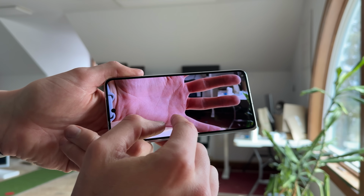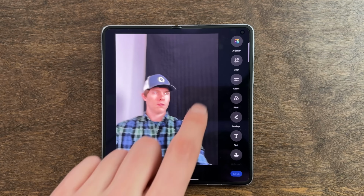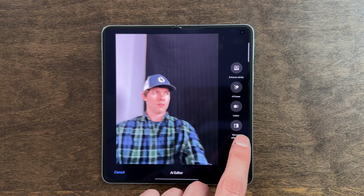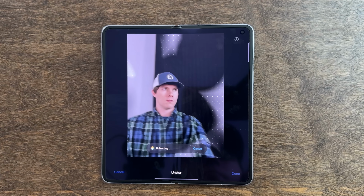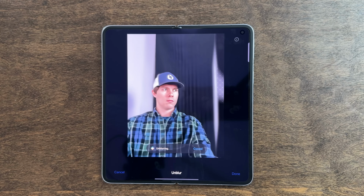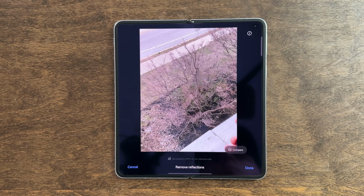OPPO in particular is very proud of their burst shooting abilities to capture sharp images from fast-moving objects, and even after you take the photo, there are a lot of functions on both of these that utilize AI. So looking at OPPO, for example, if we go to any photo and tap on edit, you can tap on AI editor, and then from there I could do a photo unblur on this blurry photo right here. On this photo, I could remove reflections from a window.